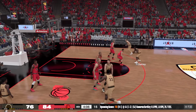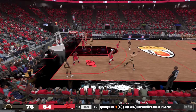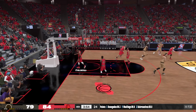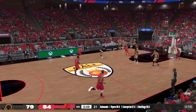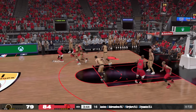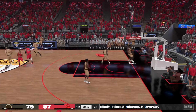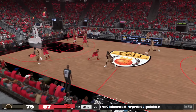Pass to Oakley. Here's Baddest one. Lets it go from deep. Drops in the three. Their defense has to do a better job of smothering those shooters. Here's Cox. The three ball. And his fifth basket. Now 5 for 8. Looking comfortable out there. This is his second three this half. He's getting even more bold at that arc.